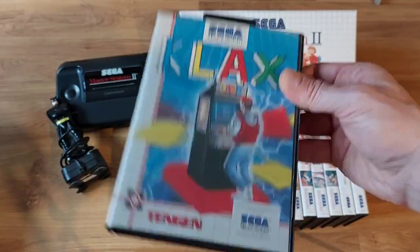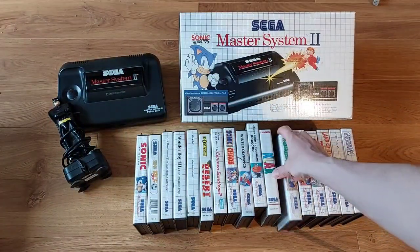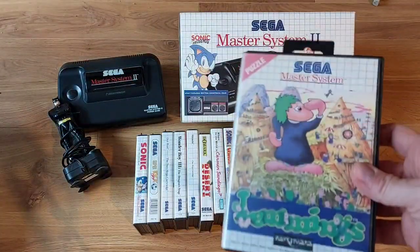I had a black and white telly. I probably should have picked up Operation Wolf. But Operation Wolf used a light gun, and I thought it might not work, so I'll go with that. But you can use Operation Wolf for the controller.